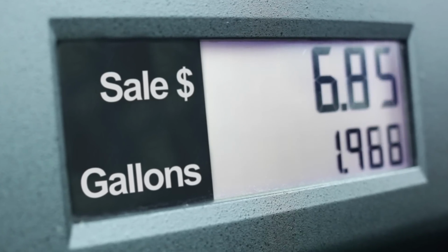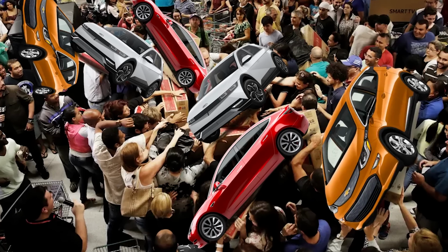Because I know that these gas prices aren't fun. And I know that it's even less fun to be told, go buy an EV, when you can't buy one because everyone's trying to buy one.